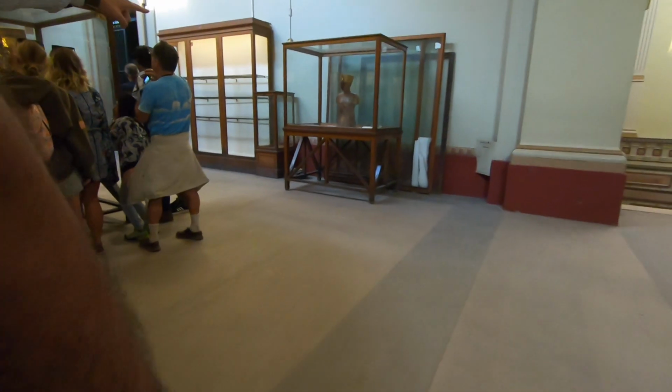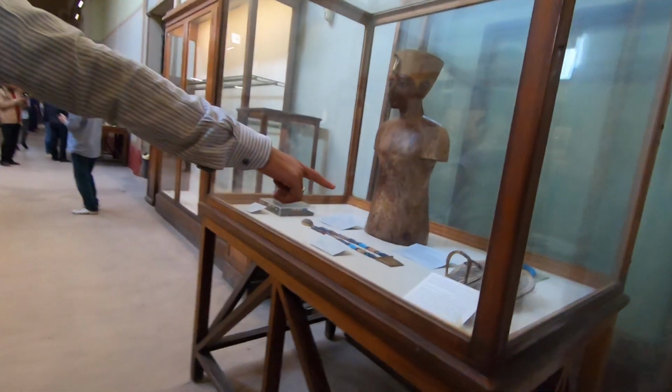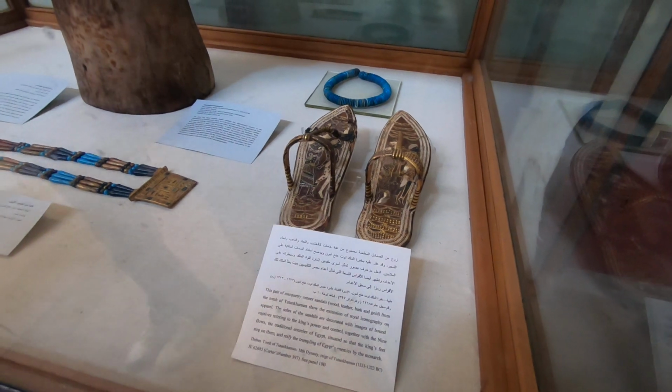You can see the shoes of King Tutankhamun, made of leather and covered with gold, 3,700 pieces. Like all the jewelry, put in the chest. Like the statue.